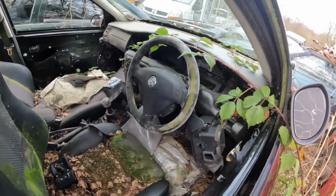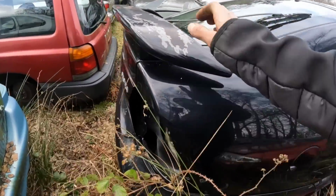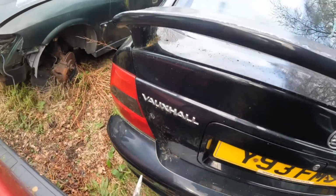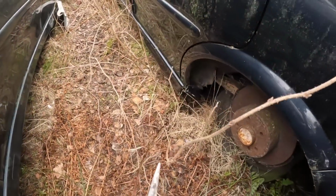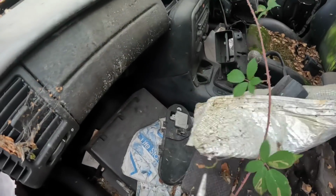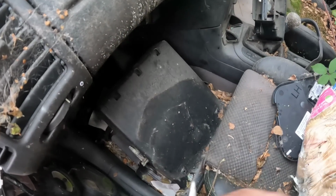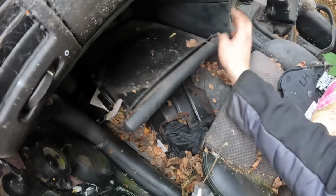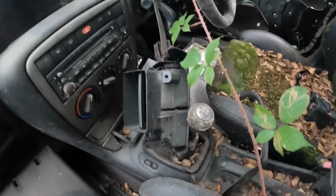Yeah, half leathers in this one. It's got the boot spoiler on it. There's actually a silver boot spoiler sitting over there. This is a 2.2 150. That is a 2 litre DTI LS. The glove box has been hauled out. Yep. And if that would come out.